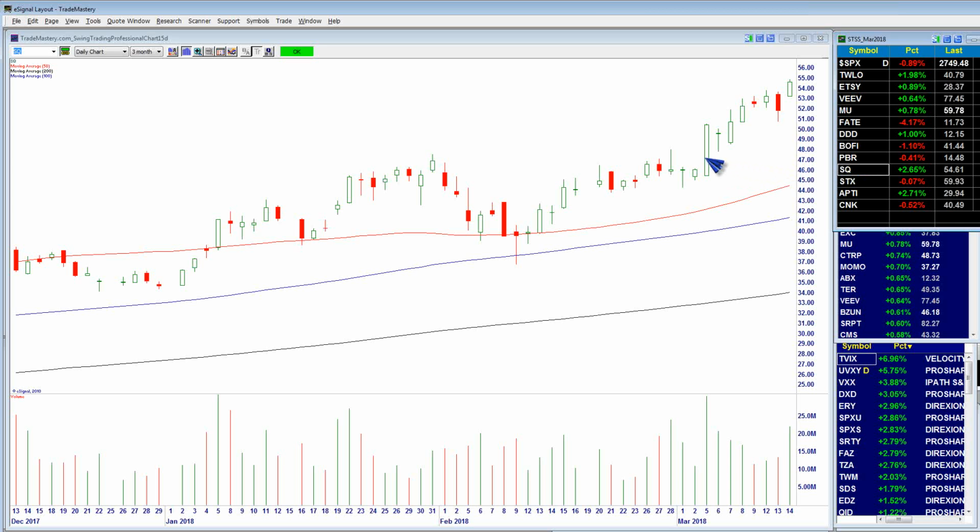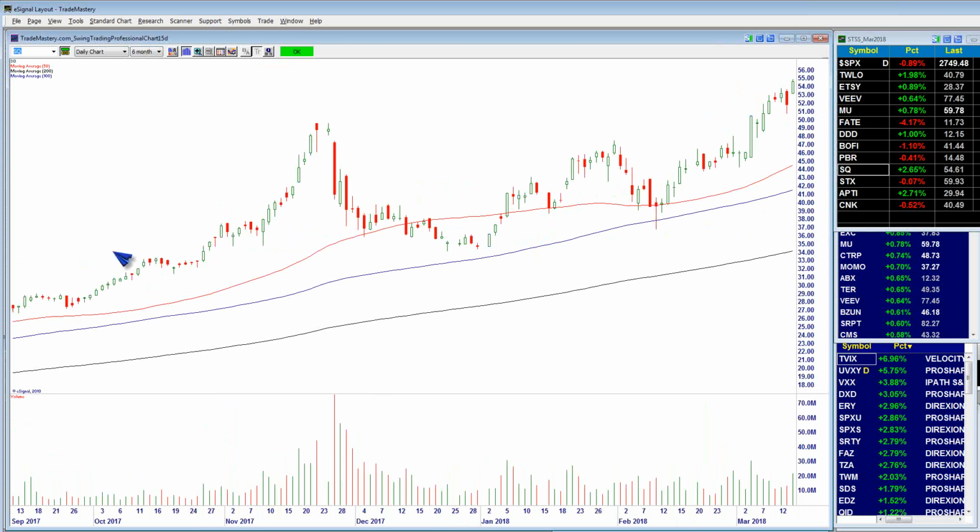Here's another one, SQ, Square. It's been one of my favorite Bitcoin sympathy stocks. It's been quite a gangbuster stock if you look at a longer term chart. Six months ago it was a $26 stock. Now it went shwang. That's a good technical term. Shwang, upwards and onwards, up and away like Superman scaling a building with a single jump.